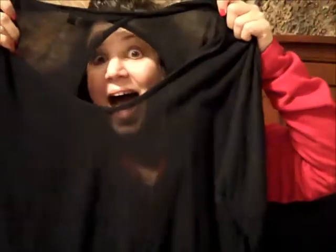Here is another black sweater that I got from Express. And as you can see, hi, there's a hole in the back. It's an open back. So I don't wear it without anything underneath it, because, hi, I have big boobs, and there's no way that these girls are not going out supported. But I wear a black tank top underneath.